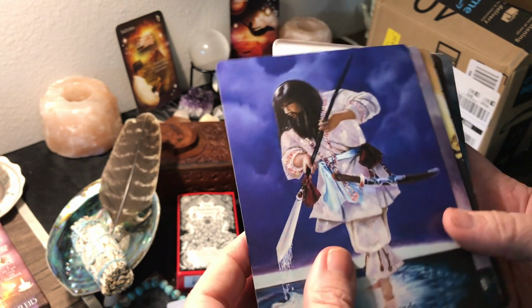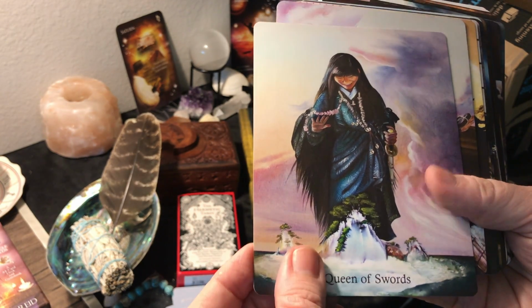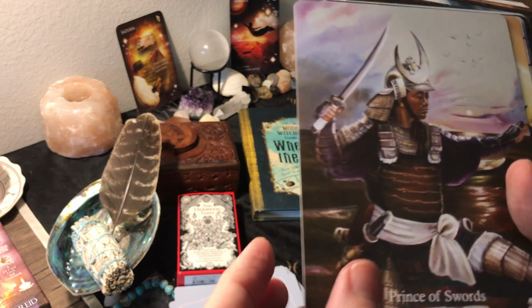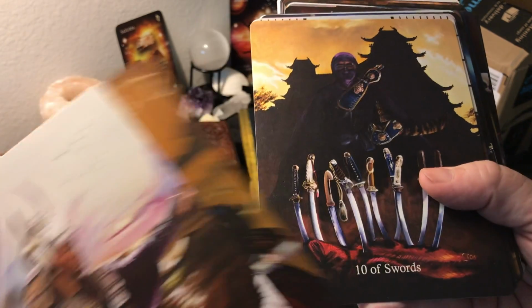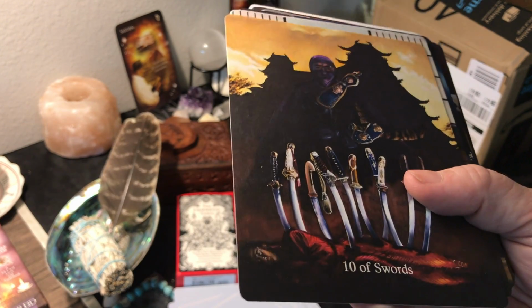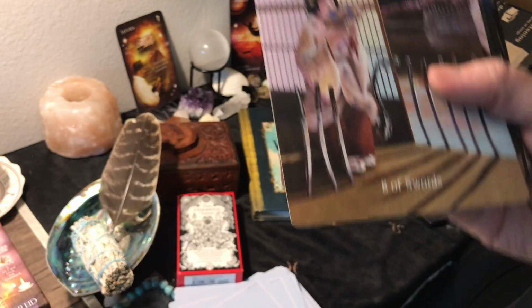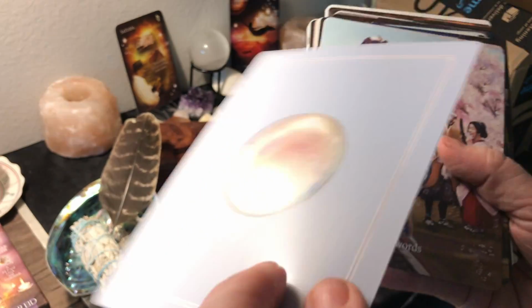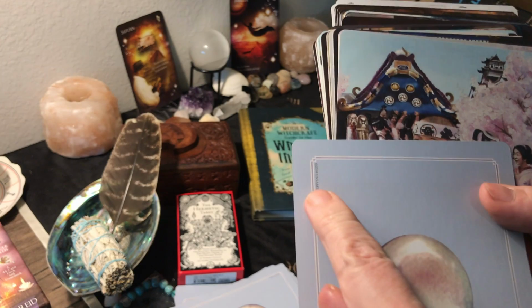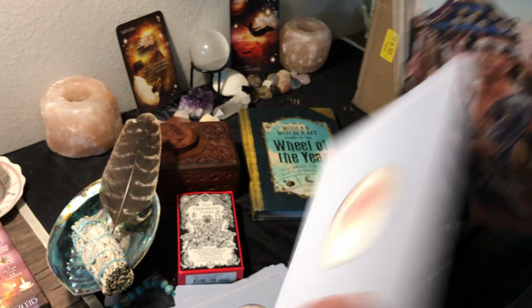The King of Swords. I'm just going to run through these really fast. Queen of Swords. Prince of Swords. Princess of Swords. Ten of Swords. Isn't that powerful? Nine of Swords. This is stunning to me. I love how big the cards are. I know people don't like big cards. I do. And it's borderless. And the card deck is freaking great. It is US Games. It does have their little emblem on it. But yeah.